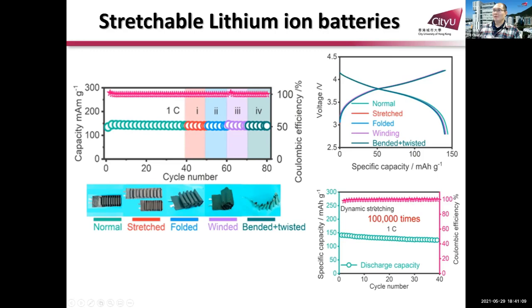And this is dynamic stretching. We keep stretching and then do a cycling stability test. Meanwhile, the cycle number is 14 times, but the stretching has been 100,000 times. It's quite stable. We got some degradation, but not that much.